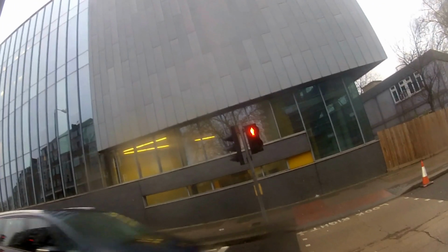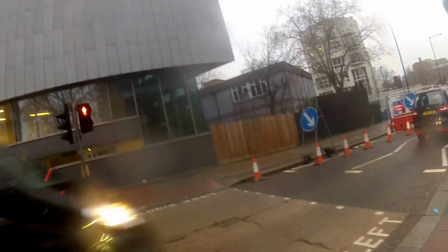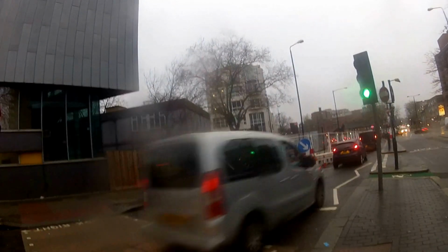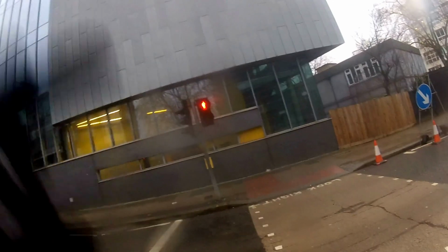You can see cars coming down College Crescent. You'll still be able to turn right into Finchley Road, or you'll be able to turn right into College Crescent under the remodeled junction. And I'll talk more about that as we walk around the Gyratory.